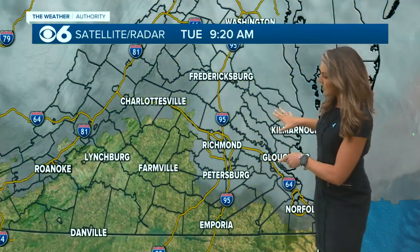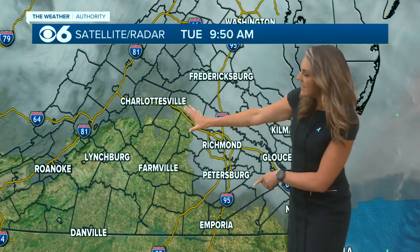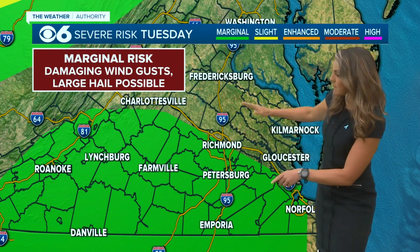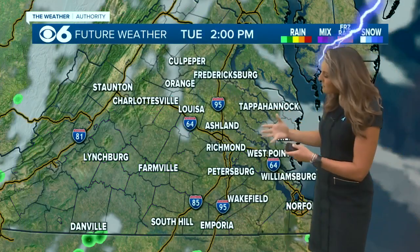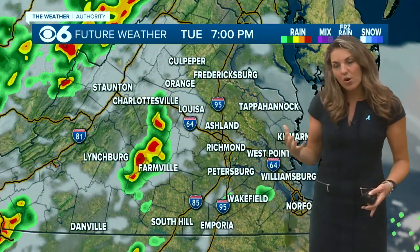So let me show you your satellite radar right now. As I've talked about, that cloud cover on the eastern portion of the state, sunshine towards the west, is going to stir up the possibility of some storms. So here you have your marginal risk, really for areas all south of Interstate 64. Damaging wind gusts will be the greatest threat, and some large hail will be possible within a few of those storms that have some stronger updraft.